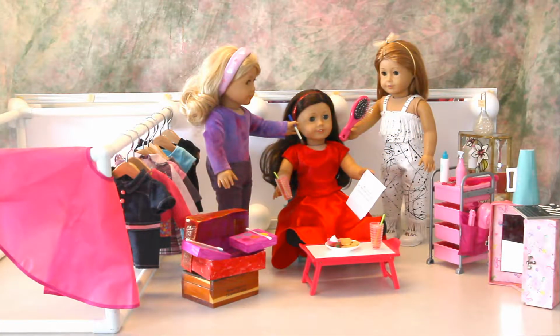We took ideas from the Doll Star book, we made a few things, and we gathered up even more doll things my daughter already had that we are using for this space. We also scavenged in our house to find a few items that we borrowed, like the mirror in the back, which is now covered with paper for the purposes of videotaping today.